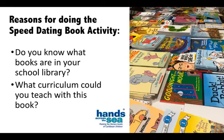Not only will we be able to recommend books we've seen in the library to our own students, but we will also now know of books about topics we are teaching in our curriculum, read aloud books we can use with our students in the classroom, and anchor texts that we can utilize in our lesson plans to complement the reading skills that we are teaching. This is a win-win for all of us.